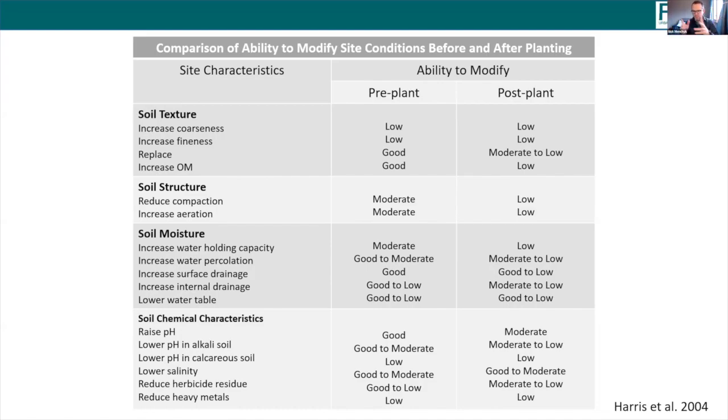I know the real versus ideal sometimes doesn't always line up, but we want to look at that soil from a physical and chemical standpoint before we start doing any sort of management to it, recognizing that your ability to modify that soil before you plant is generally going to be easier than after you've planted. Now, with Lisma and Linpea, we're looking at areas that are already established, and it's not like you're starting over again. So some applicability of this table is maybe reduced.